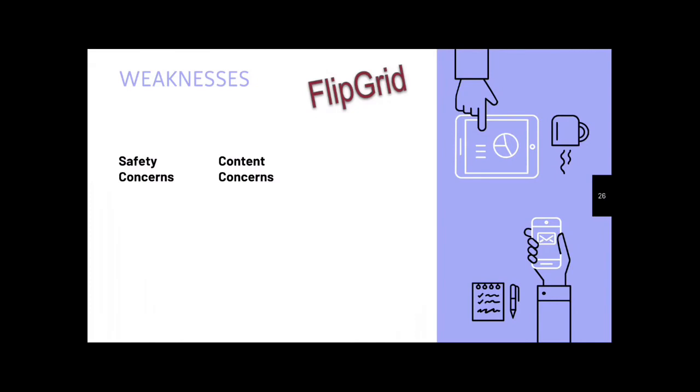I had a hard time finding weaknesses for Flipgrid. I'm still brainstorming and trying to think if I can come up with one. The safety concerns and content concerns, I feel like they've addressed them pretty well. For me, the content was just in regard to when the kids got really excited with Flipgrid, they were responding and using Flipgrid all the time, which was awesome, but it was impossible for me to keep up with every single video, so then I wasn't always 100% sure what they were putting out there.